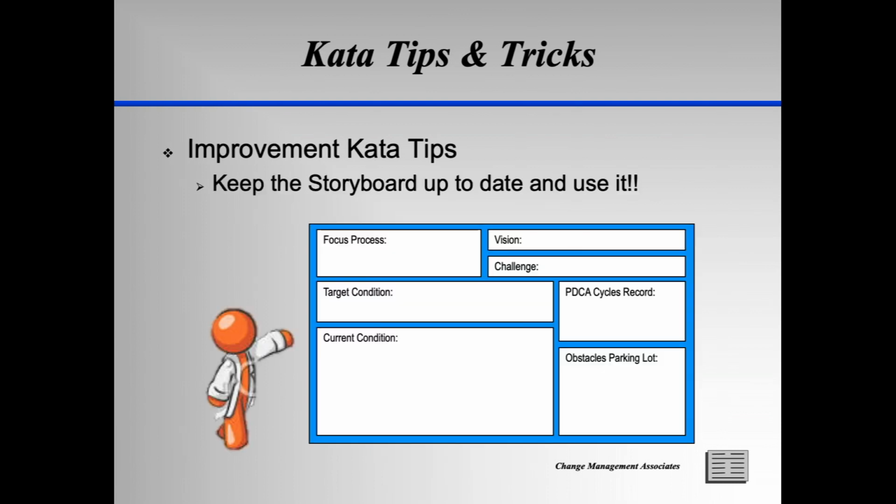As those of you who have practiced Kata know, storyboards are used. Storyboards are a thinking device that help the learner with proper practice and can give the coach a peek into the thinking and practice of the learner so that proper coaching can be provided. But the storyboard must be kept up to date to be effective. The learner must update the storyboard before each coaching cycle. Otherwise, the cycle should be rescheduled until it has been updated. This may seem like a simple tip, but I find it to be often overlooked.